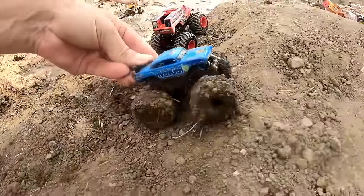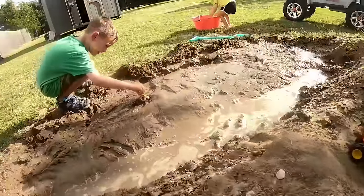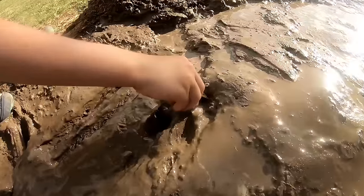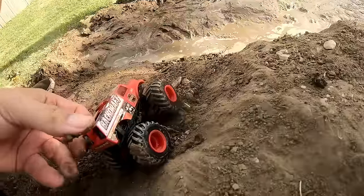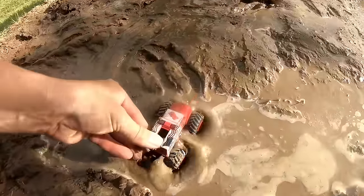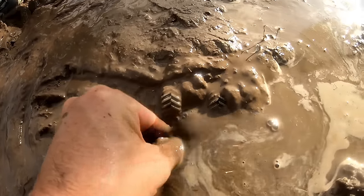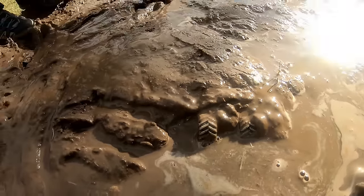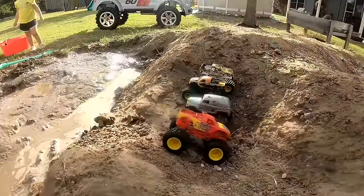See, they get stuck in the mud. Look at the mud on Avenger's tires. What's going on over here? Titan is sinking. Oh, it's quick mud. Here comes Backdraft to the rescue. Oh, no. Backdraft disappeared in the mud. Oh, my. Who's going to help now?